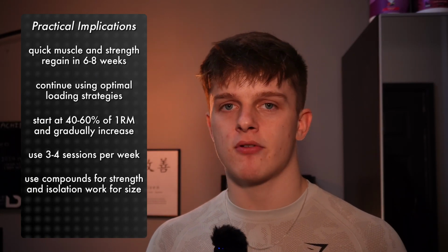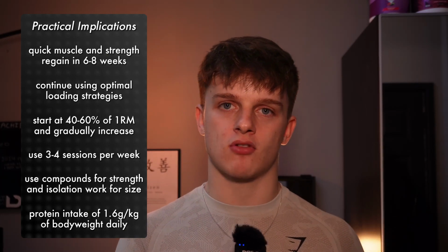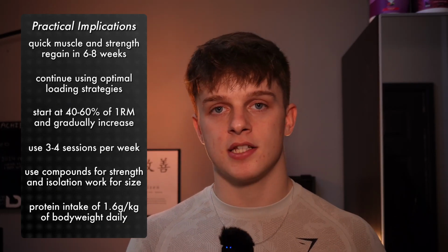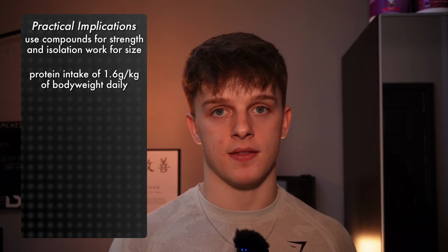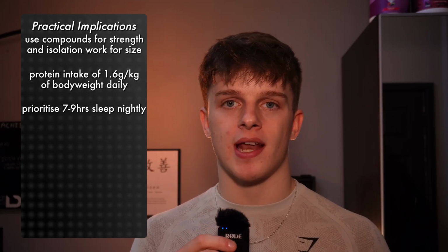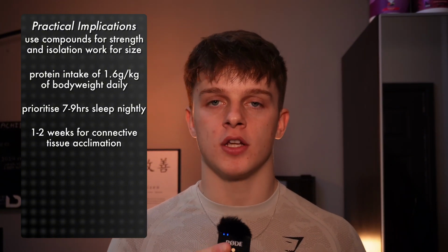And some recovery considerations are things like an adequate protein intake of around 1.6 grams per kilogram of body weight a day. This ensures amino acid availability for muscle repair and protein synthesis. You should prioritize 7 to 9 hours of quality sleep to improve recovery and regrowth, and you should allow 1 to 2 weeks for connective tissue to acclimate to the load to avoid injuries.